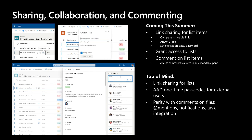Let's recap what we just saw. We saw how easy it is to share a list or an individual list item with the people that you want to collaborate with. So even if you start with a personal list that only you can see, you can later bring in the right set of people to get work done inside of that list. We also showed the exciting new commenting capability that's coming to lists. If you pull open a list item, right next to the form, you can have a conversation with your team members about the contents of that list item. Every list item is its own entity, and every entity has its own comment stream associated with it.